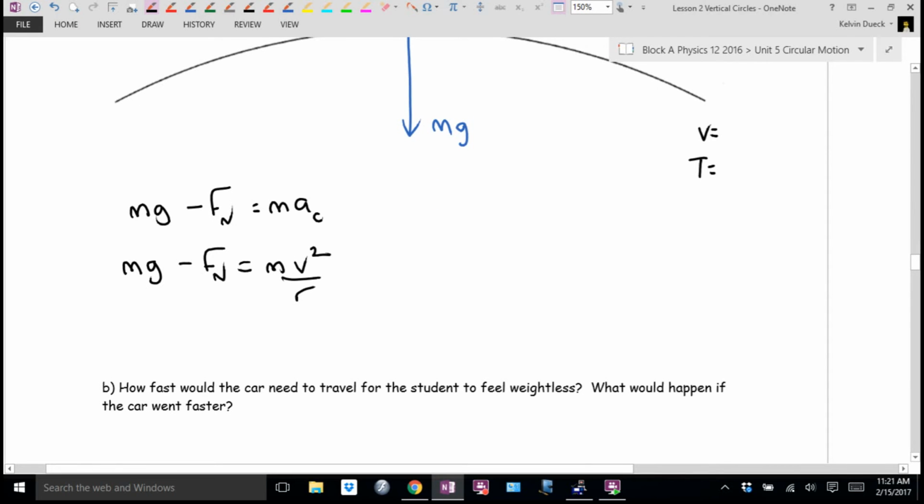Robbie, my friend, what's this question wanting me to find? FN. Yes. How would I get the FN by itself? What's right in front of the FN? Look up. What's right in front of the FN? You know what? We've done this trick before, yeah? Where we've plussed it. Okay. So I think I'm going to get this. The normal force is equal to mg minus mv squared over r. Again, Rebecca, normally you just feel mg. All of you are feeling that right now. We're subtracting from that. Oh yeah, you'll feel lighter.